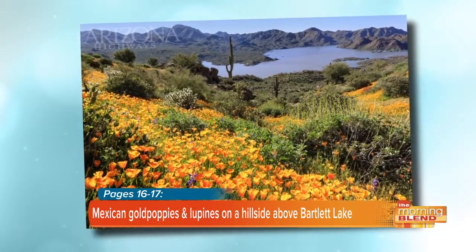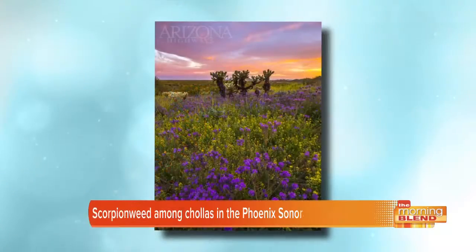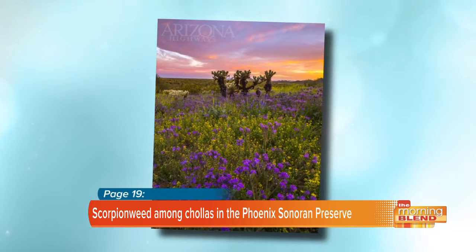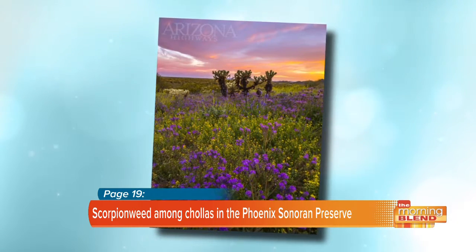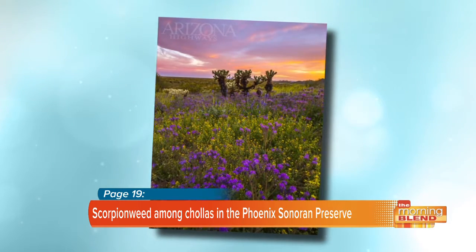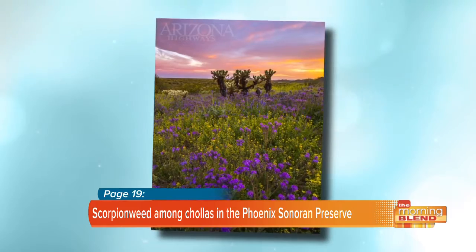I think that's beautiful. And then we have the next shot at the Sonoran Preserve, so still in the Phoenix area. Yeah, this is kind of west of the city, a place that a lot of people don't get out to, but as you can see, maybe more people should. Spectacular there with the sunset and the beautiful flowers and some chollas in the center. And a lot of these places have easy trails. Some are more difficult, but it's easy to get out there and see this stuff firsthand too.